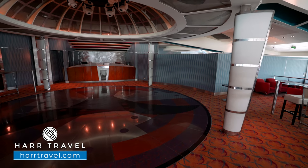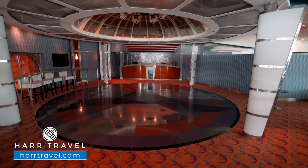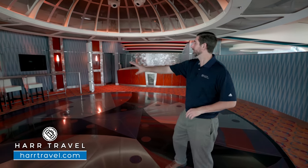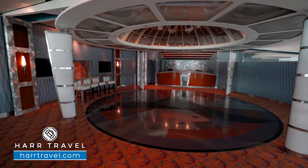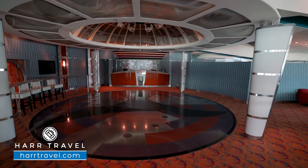In fact, I have so many memories of dancing here on this particular dance floor, and all of them on the Radiance Class. My wife and I have always loved this space. It's one of our favorite spaces in the Royal Caribbean fleet. So you've got the large dance floor here. You've got the bar tops on either side, so you can sit and watch the dance floor. And then just behind, you're gonna have the DJ booth. They'll be spinning it late into the evening. This is a space to gather with friends, to meet new friends, relax, and really enjoy that fun cruise experience.